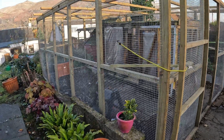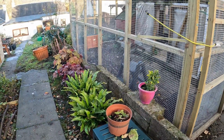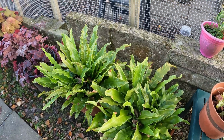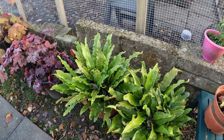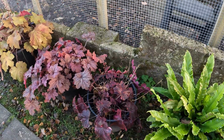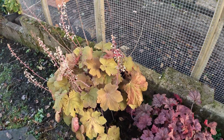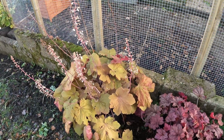Down the side of the large run are just some pots that I brought from the old garden. So there's a couple of hart's tongue ferns there, and they've travelled and settled in really well, considering I have done nothing. I literally just dumped the pots really. So they're looking great. And then some heucheras next door, a nice deep burgundy one, a slightly lighter burgundy one, that one's fantastic, and then this one here, not the most startling foliage, but you can see there's still foliage on there, quite the thing.